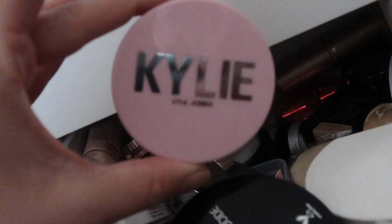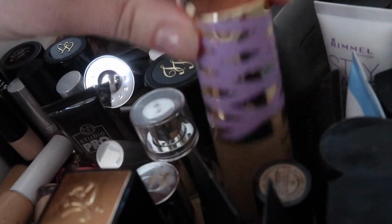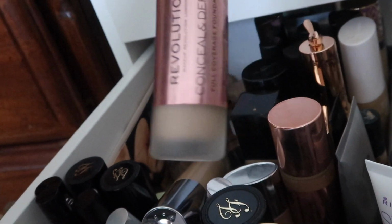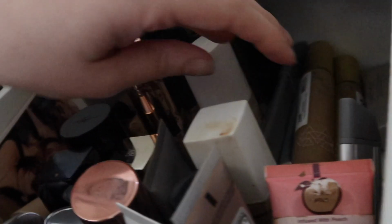And now we have to choose some powder. Ooh, I see a Kylie one I haven't used in a minute. Let's go ahead and get this Kylie powder. And this one's gonna be the hardest because I don't think I'm this shade. I have not self-tanned in a really long time, so I'm just gonna see what is the lightest looking foundation that I have. Maybe this one. I haven't used this in a while, the Makeup Revolution Conceal and Define. Ooh, Shape Tape. I haven't used Shape Tape in a while. I'll probably pull out those.